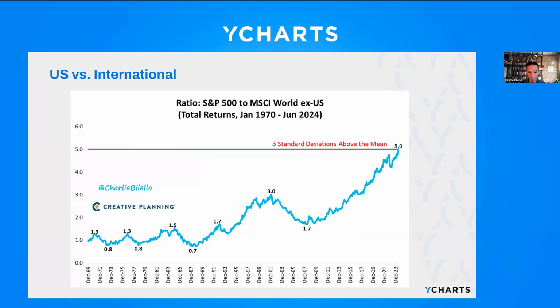It wasn't always the case. You could see historically it would move one way, then move the other way. There was this mean reversion concept. Not so in the last 16 years. We're now 3 standard deviations above the mean going back to 1970. So this is stretched, similar again.